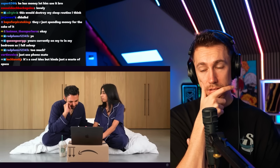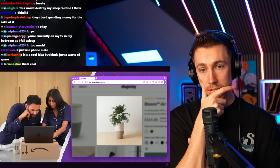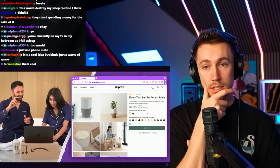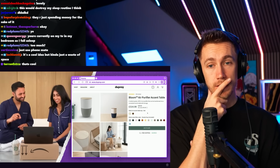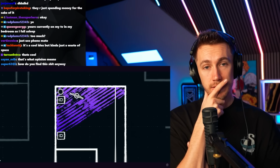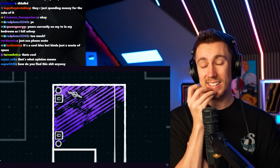We want the entire room purified. Wait, what? It's a plant pot. The top is a pot and the bottom is the air purifier. That's pretty cool, because in a way it's like dual purification. Natural and electric. The plant pot definitely looks better and is vastly more well suited to the aesthetic of the room. I'm down. This is really cool.